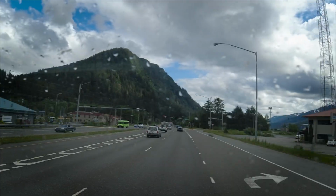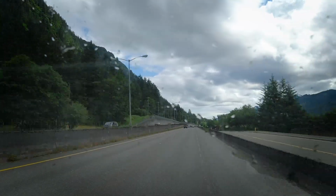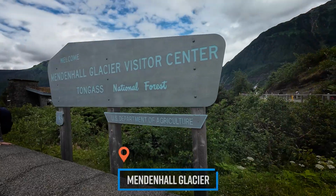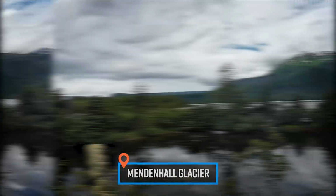In the past, I had a rental car and was able to do this myself last time I was here, but we're going to go with the flow. And so our first stop is Ice with My Baby at Mendenhall Glacier.